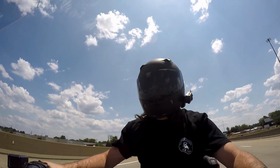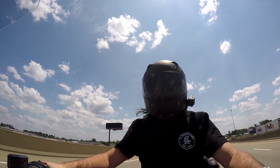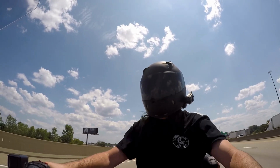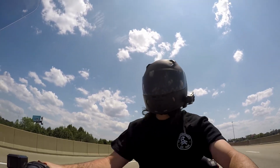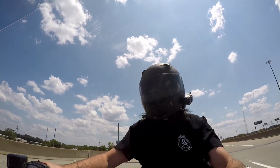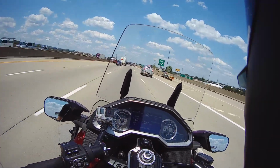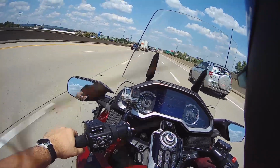Yeah, lots more wind protection on this one versus the white one. I definitely maybe like the way the white one looks a little better. It doesn't have so much stuff going on. But if that's not your thing, if you're just in it for the utility, then maybe something like these fairings would be the way to go for you, because it definitely keeps more wind off of you. I was honestly a little shocked with how much wind I actually did have on me on the white one. So yeah, that's definitely a little better.